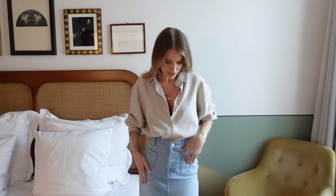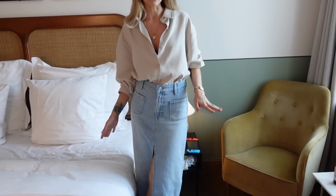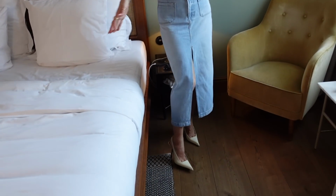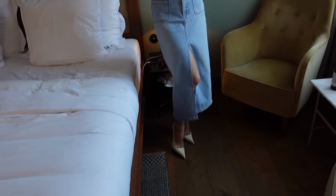Babe, would you please show my outfit for me? I really love this outfit. I like this pairing together. So it's the really gorgeous Frame light denim blue midi skirt with the slit. So I've paired it with a pair of heels just so I feel a little bit more me. It looks really good with the heels though, don't you think? So I've gone with the light Saint Laurent heels. I'll link all this down below for you as well. Then the gorgeous beige shirt, I've just tucked it fully in, but then rolled up the sleeves to give it a bit more shape for me.